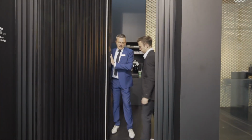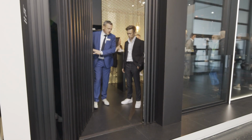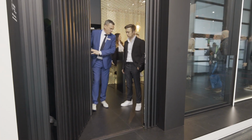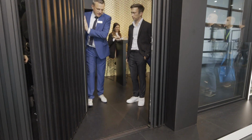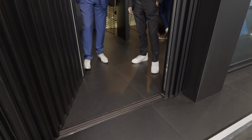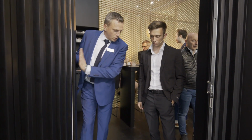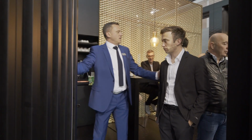What we have here is a pivot door based on Minimal Windows 4 Plus profiles, the profiles that we use for the triple glazing system. In this design door, we provide air tightness and rain tightness by using magnetic strips that actually come up when the door closes.